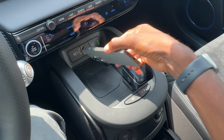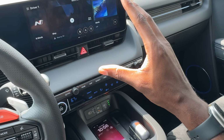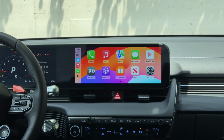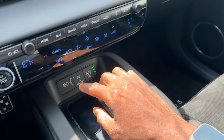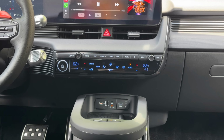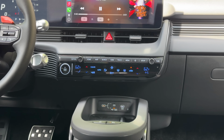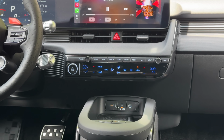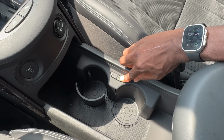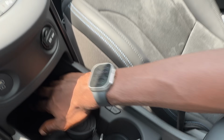So you've got a phone charger up here, and thankfully, wireless Apple CarPlay or Android Auto now. So that's great to see. You also can plug it in if you want, all your HVAC controls, which are still some capacitive buttons and some physical buttons mixed in. You've got your start-stop button hidden behind there. These deployable cup holders and a little extra storage up there.